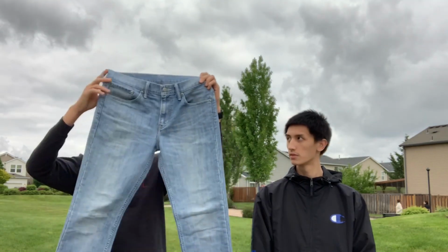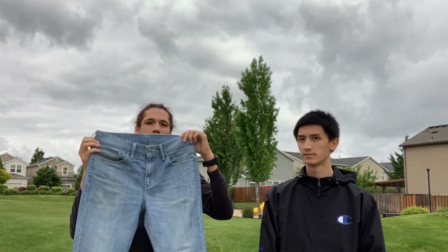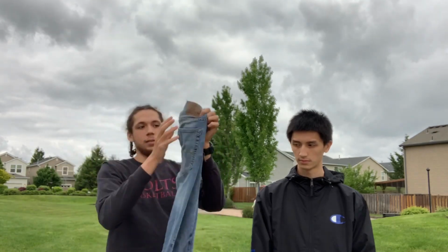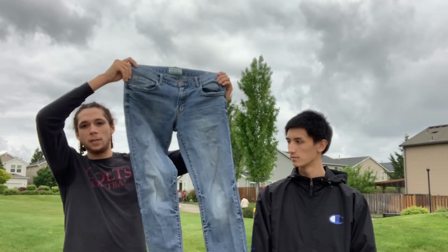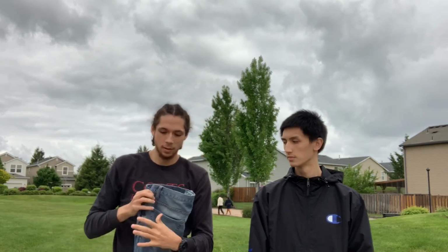Number one, we have these light blue pants right here. These are Levi's right here, 511s. And then we have, last but not least, these. Another pair of denim jeans. These are Aeropostale. And with all of these, all 24 of these, we're gonna be trading for, like I said, three pairs of shoes. So see you guys with that.